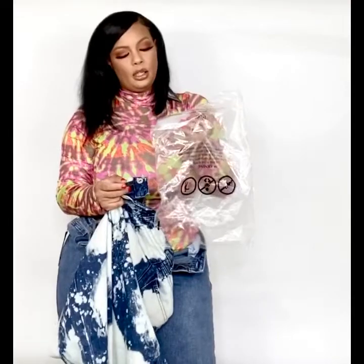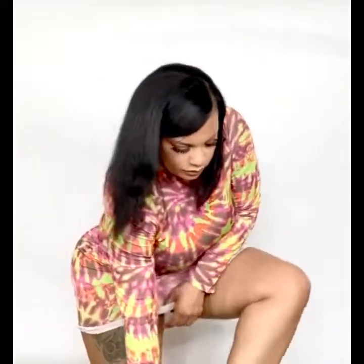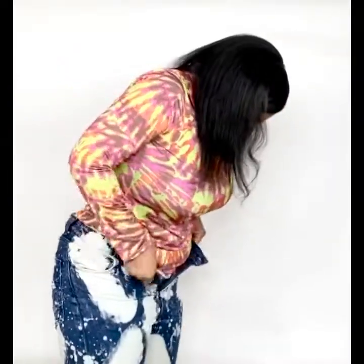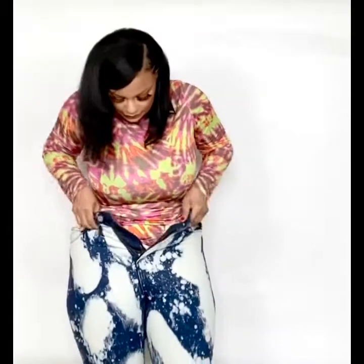These are W34 L30. Okay, so let's try this one. Ooh, girl. A little tighter. I think they're made for people that don't have. I think I need to return these because these. Ooh. We got in them, but they're going to be smashy smash. Look how tight this is.